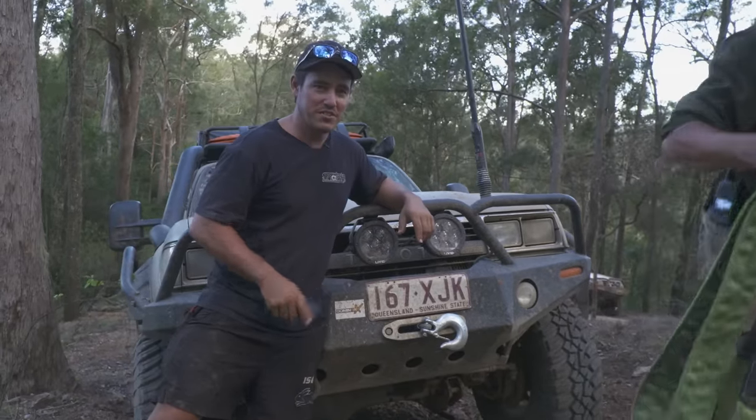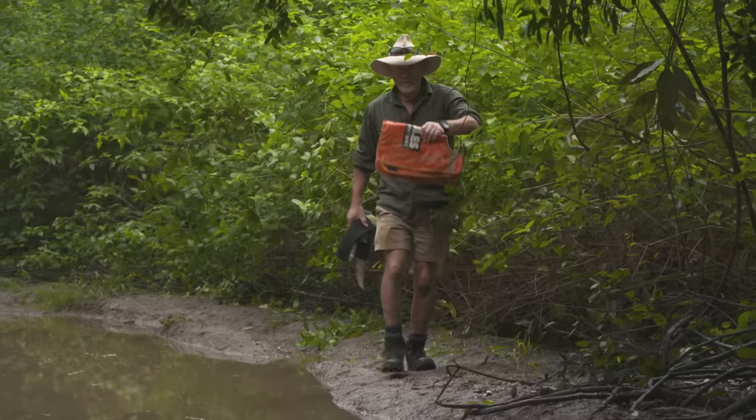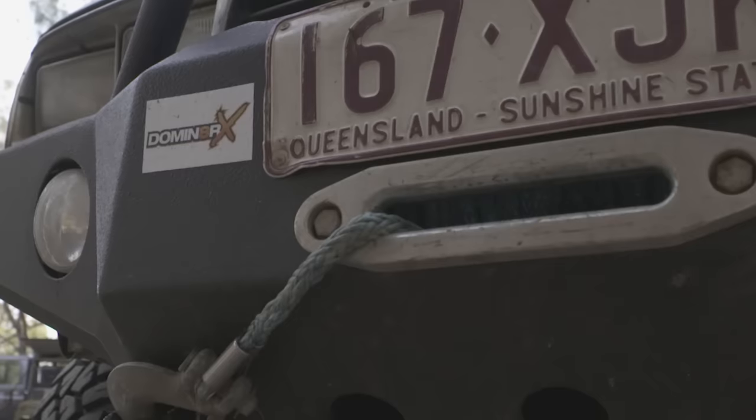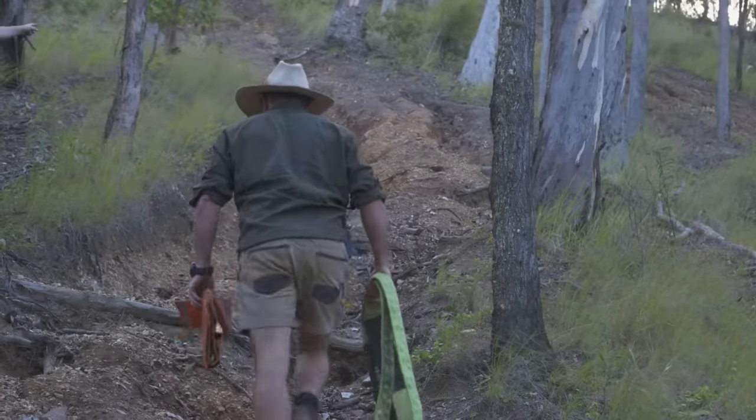Graham's got a tree trunk protector. He's also got a blanket. He's going to go up the hill where I probably need to winch. I don't go anywhere without my Hercules recovery kit and Dominator X winch. And the combination of both of those gives me the confidence to drive hills like this.